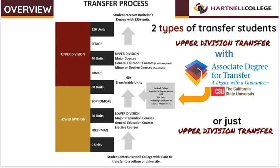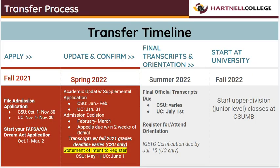In summary, there are 2 types of transfer students being admitted by the UC and CSUs: upper division transfers with an ADT and upper division transfers. This is important. The transfer process begins before you reach 60 transferable units, not after.